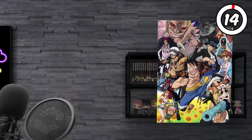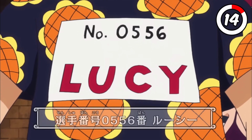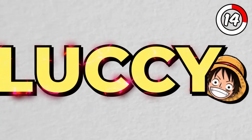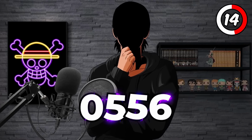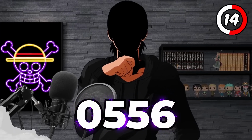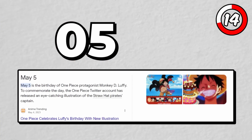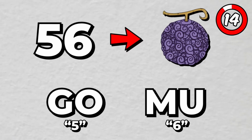Another really fun secret can be found during Dressrosa when Luffy joins the Gladiator tournament. Here, Luffy came up with the name Lucci in order to hide his real identity. Really sneaky of him. But more importantly, he got assigned a number, 0556. And what if I tell you that this number is not random at all? The first two digits, 05, are actually referring to his birthday, which is on May 5th, which can also be written as 0505. And the last two digits, 56, refer to his devil fruit Gomu, which means 56 in Japanese.